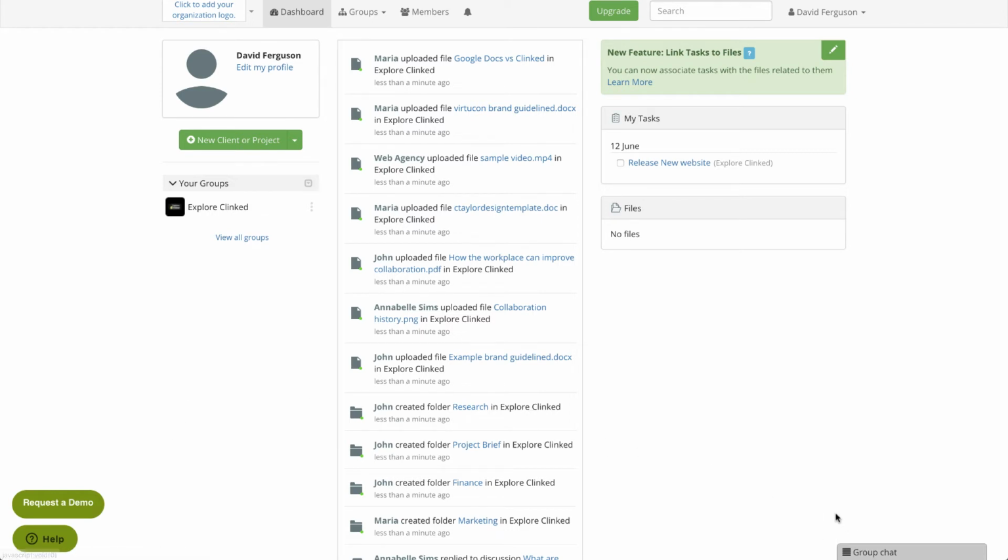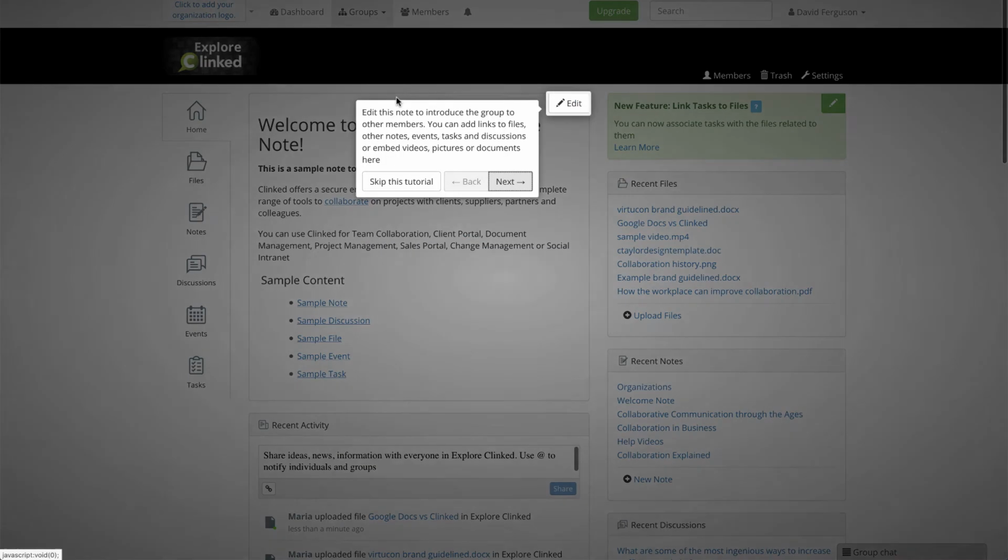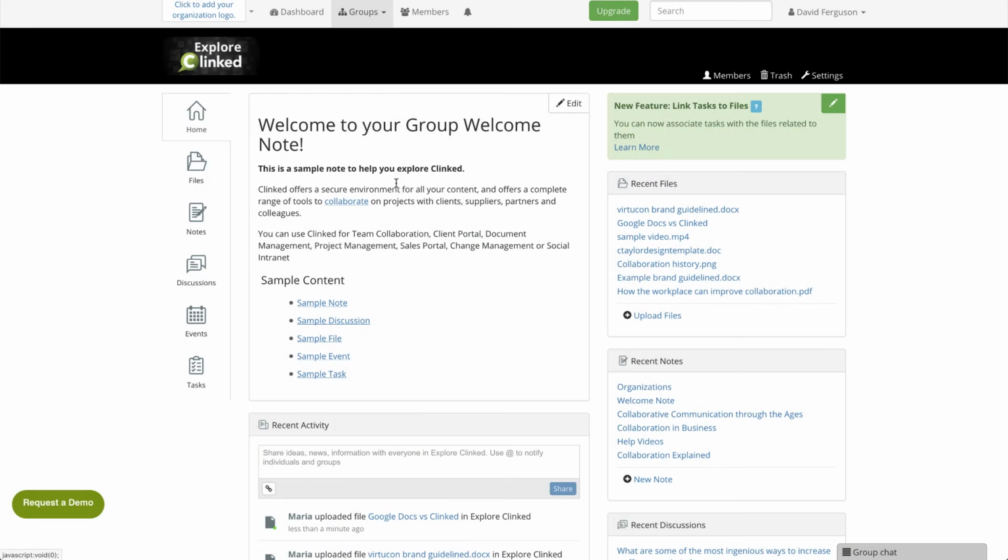Okay, that's not what I want to explore. Let's look around at some things. Let's look under groups. Oh, this is an example group, it appears. All right, so now this is kind of like that SharePoint feel. This is the home page for the group.